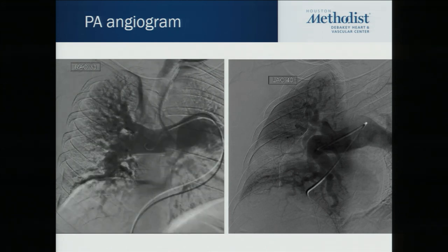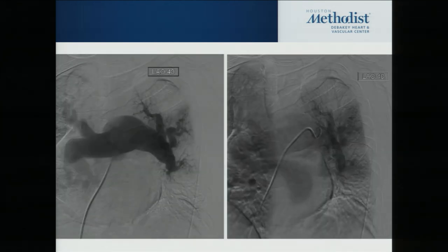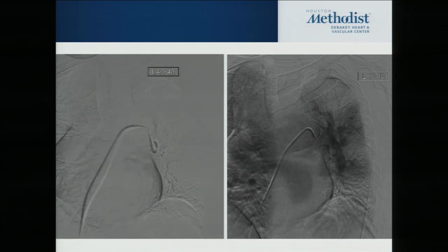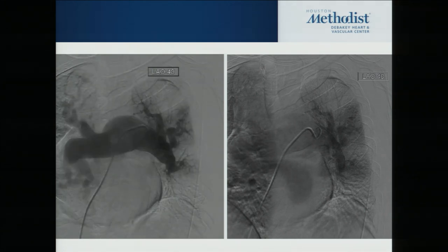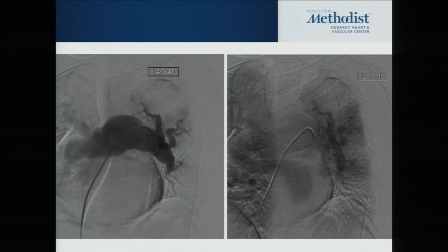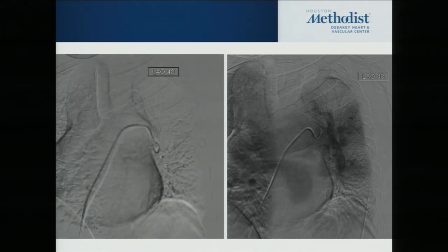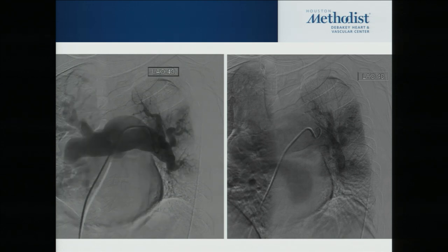And then on the left side, there is decreased perfusion to the left upper lobe as well, but really no perfusion to the left lower lobe. In fact, the left lower lobar artery has an abrupt cutoff. The other findings that we see are that his arteries are very tortuous, which signifies ring lesions and stenotic lesions, an indicator of long-standing pulmonary hypertension.